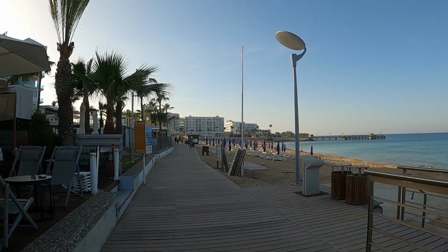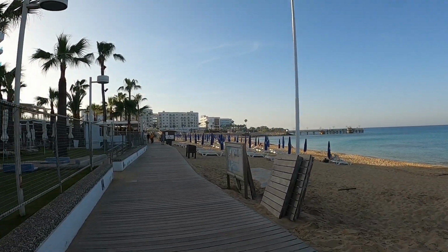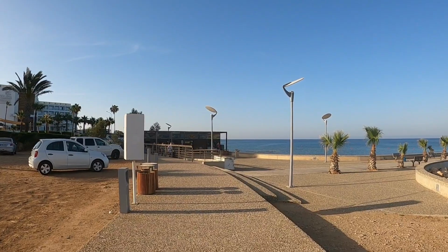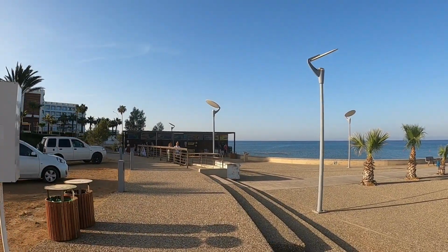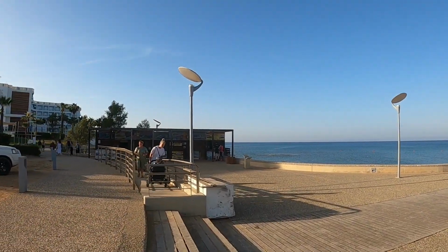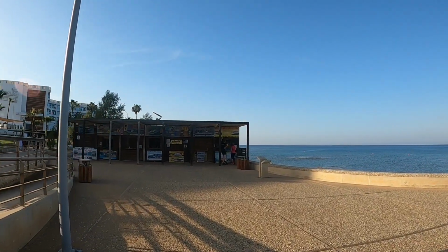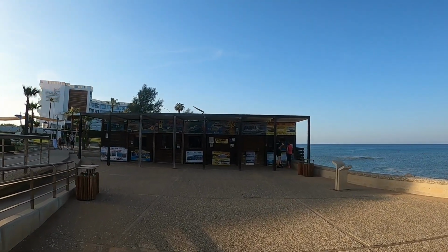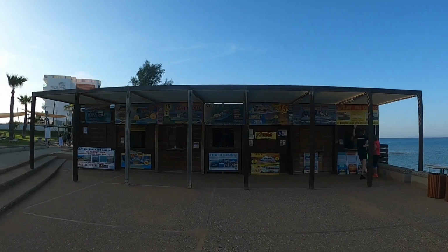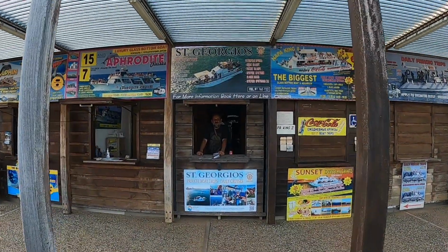There's only two boats there at the moment, but I do believe normally there's about four or five boats down there to choose from. So finally here we are, guys, at the boat pier at the end of our stroll. And there's the little kiosks, guys, where you can get your tickets, and we're going to go and see what they've got to offer. Now I do believe they do a sunset cruise. Oh, we can ask this chap here, he's going to tell us all about his boat. That's St. Georgios. Here we are. Hi, St. Georgios boat. Hello, sir.